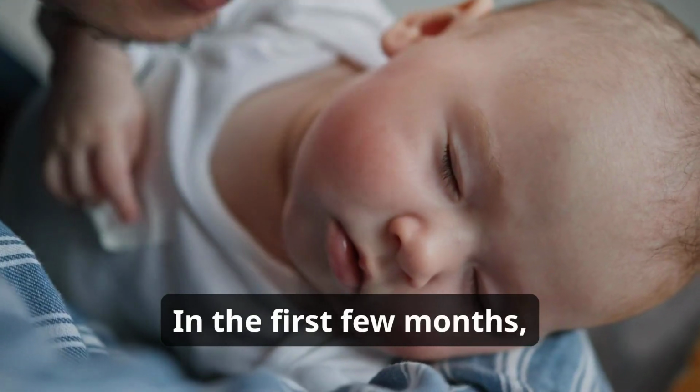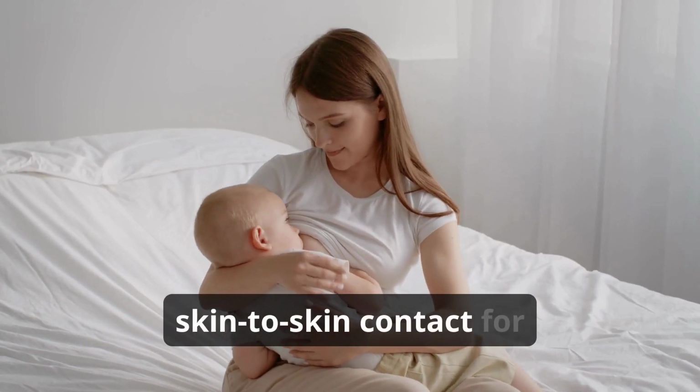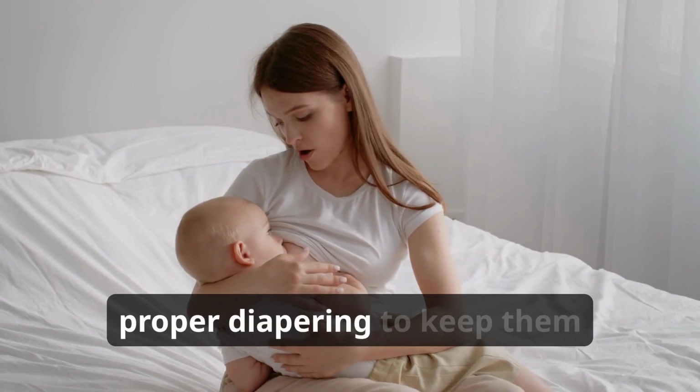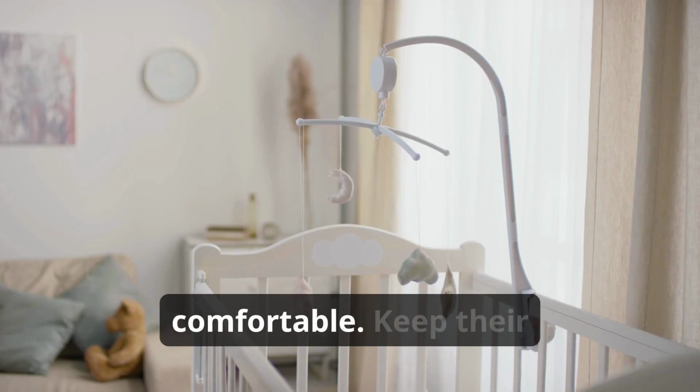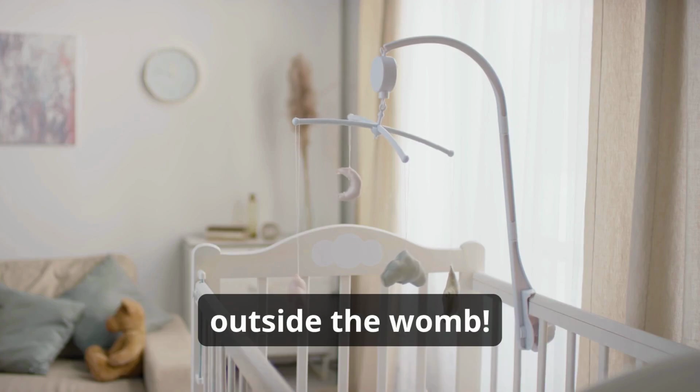In the first few months, babies need comforting routines. Focus on skin-to-skin contact for bonding, responsive feeding to meet their hunger signs, and proper diapering to keep them comfortable. Keep their surroundings calm and soothing. They're adjusting to life outside the womb.